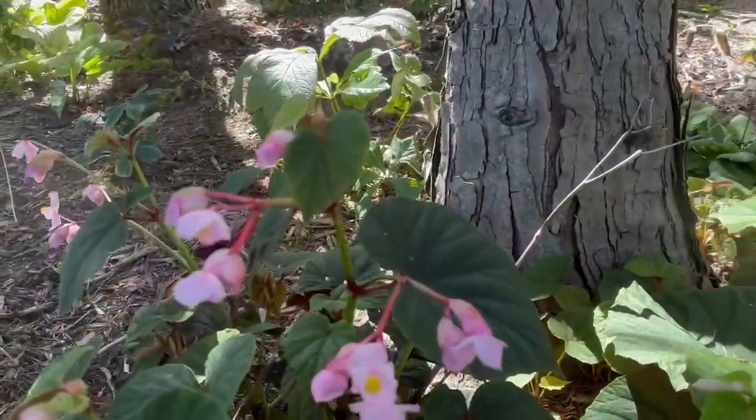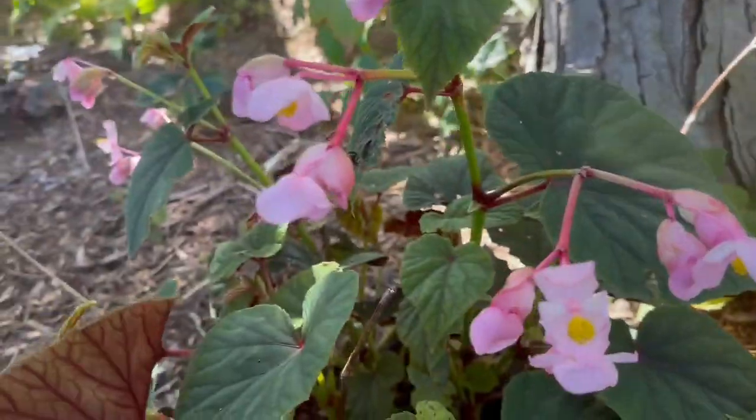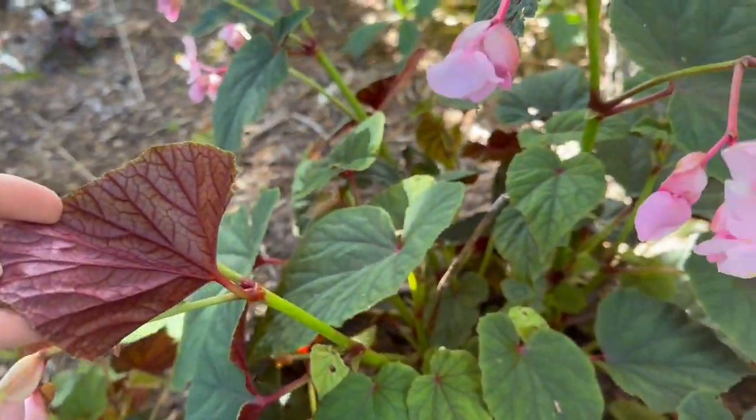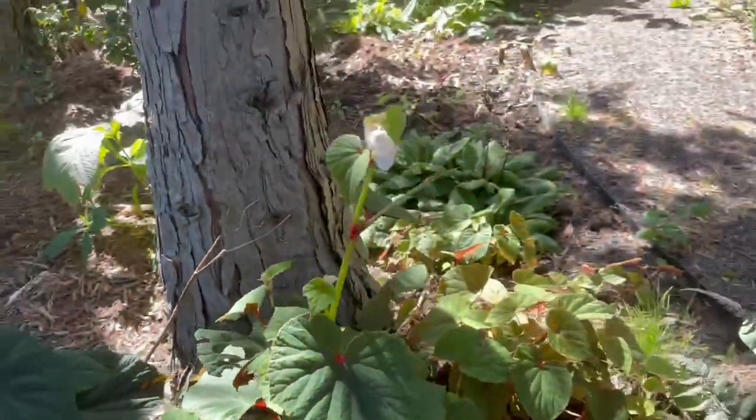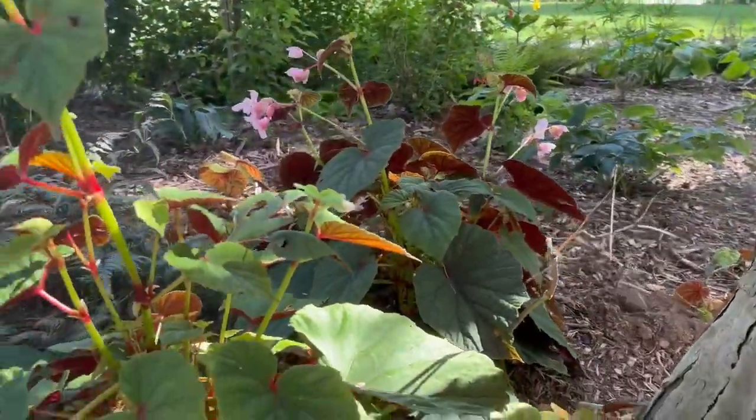And look at the beautiful flowers on it. And what's super cool is the leaves have these red undersides, and depending on where you put them in the garden, you can often kind of peek at them and you can see them as you walk by.